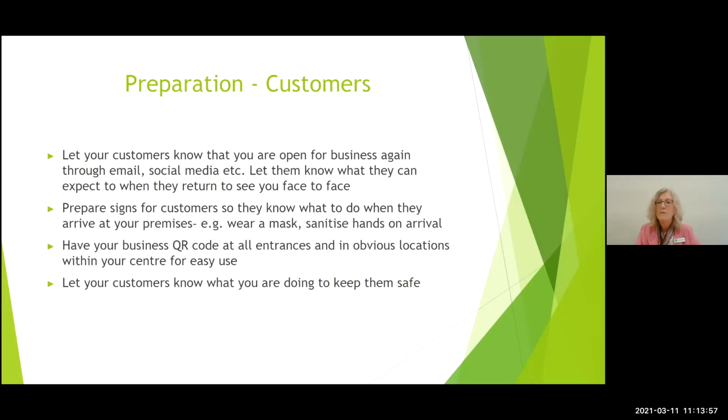You need signs about, you know, maybe previously people would just enter your facility. Now they might need to ring the bell. So all of those sorts of things, if you can have them printed out and on display, it will mean that your customers will have a lot more surety when they come back to engage with you. Make sure you've got your QR code at all entrances and in lots of obvious locations within the building. And let them know what you're doing to keep them safe.